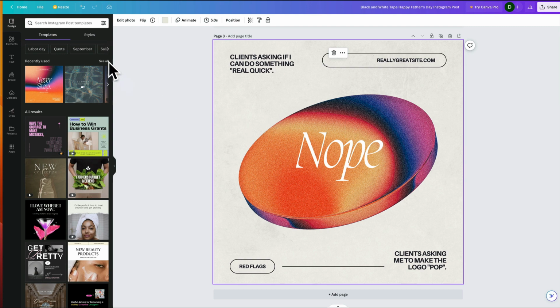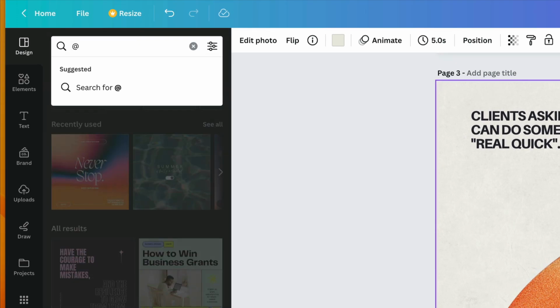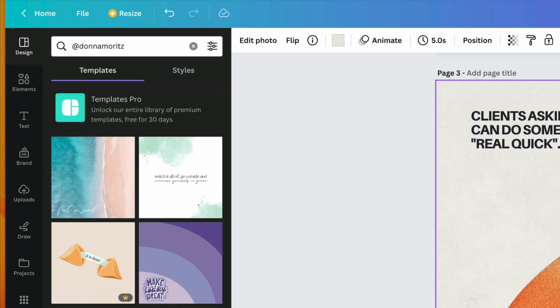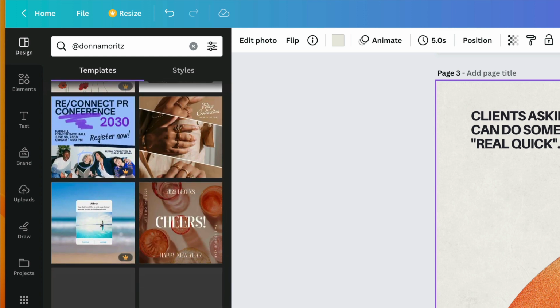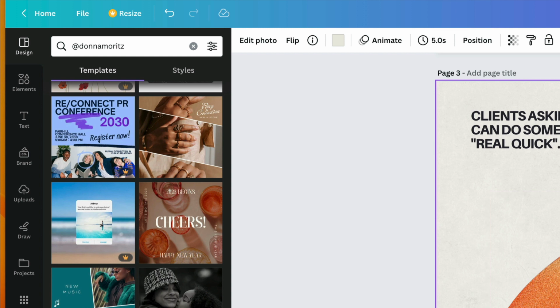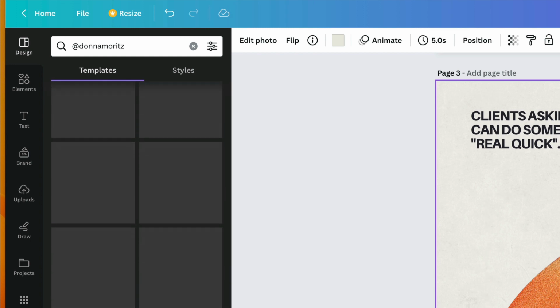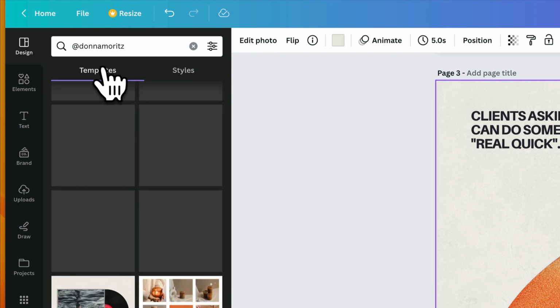Another thing I can do is come up here to the search bar and add the @ symbol and any Canva creator's name. So if I add my account here, you should see a whole bunch of templates that come up from that creator. Now, it won't show you anything other than the document type you're in. So if you're in an Instagram post, it will show you Instagram posts. If you're in a poster design, it will show you poster designs. But that's a cool way to discover what your favorite creator has created in a particular doc type.